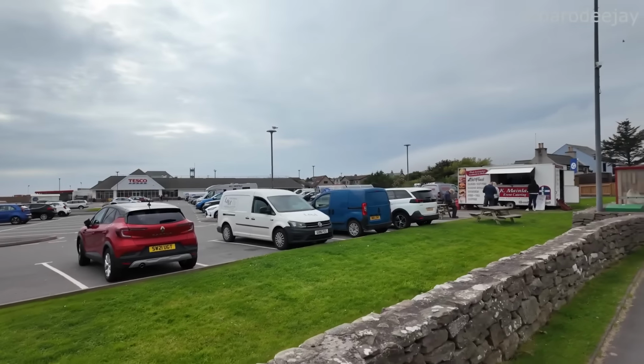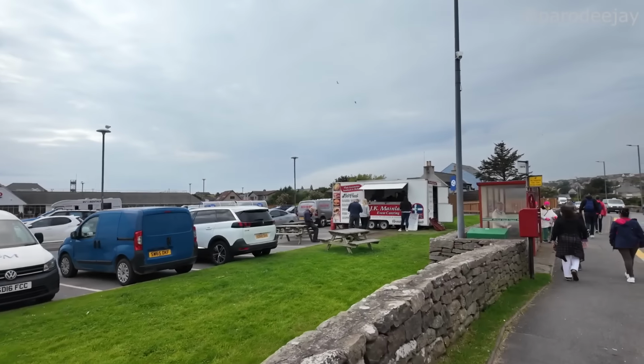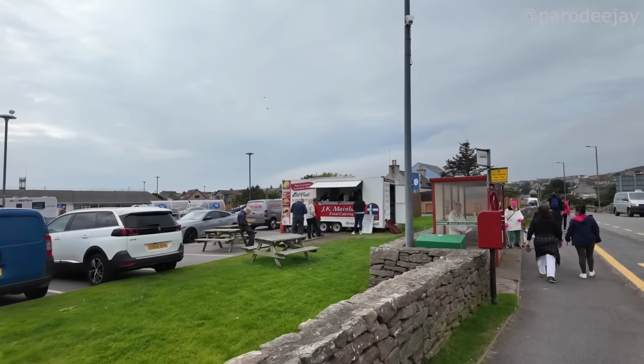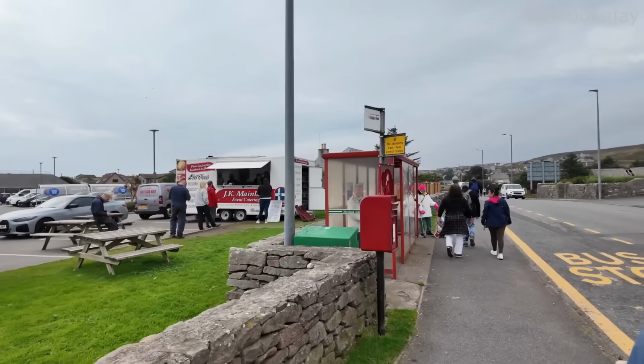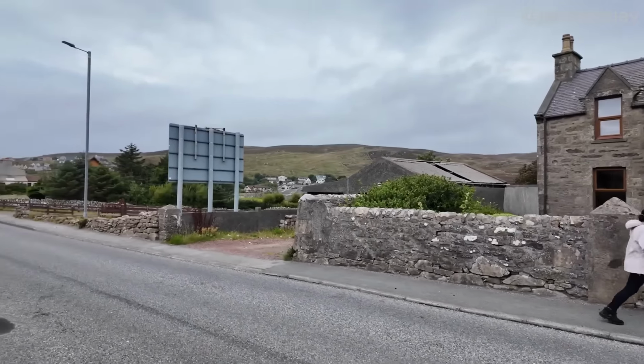Well, they have a hot food truck. The heck is a baked tatty? Oh, is that a potato? Like a jacket potato. Bacon roll. Bus stop. Now we get to come admire some architecture down in this direction.